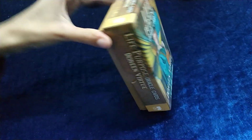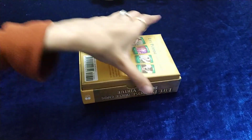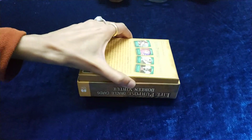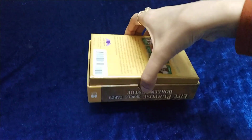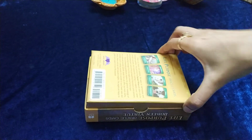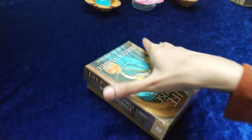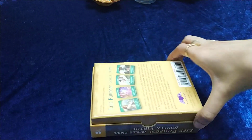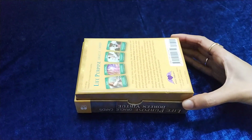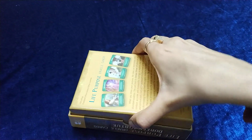Now this isn't a particularly pretty deck, I would say. The colors don't pop, and it's not out of the world beautiful or anything. Actually, with Doreen Virtue, sometimes I really question her choice of colors. Sometimes it's beautiful, sometimes it's highly questionable. I understand that she's a Taurus, I guess, and hence is drawn to these earthy tones, but they don't always work, especially in this era of social media where glossy and beautiful images are all the rage. You can't give us something like this dirty brown color and expect to work magic with it, right?